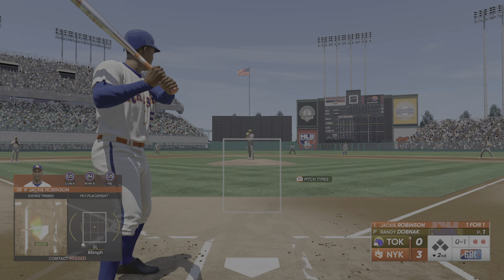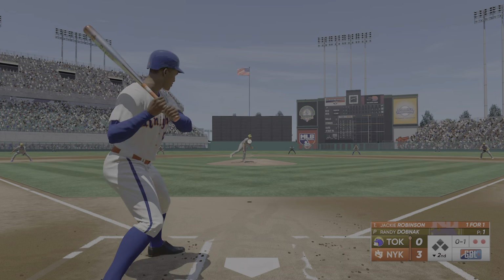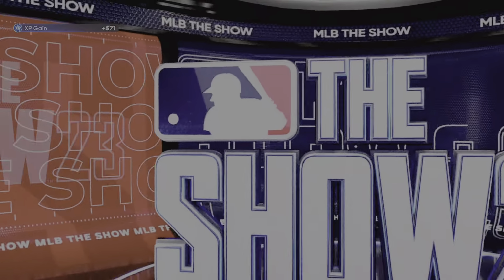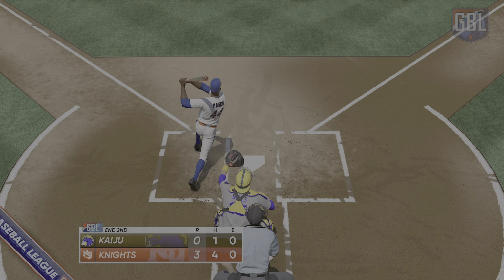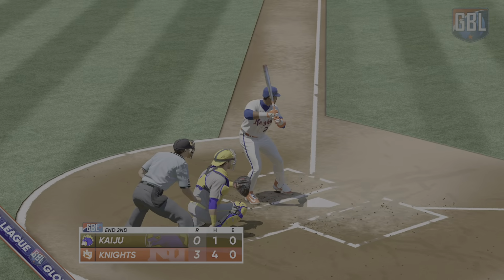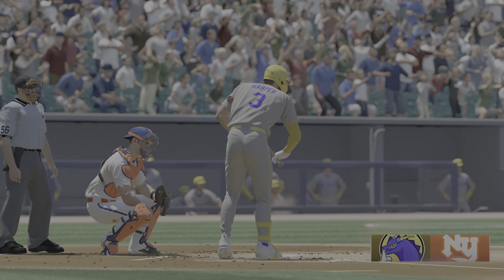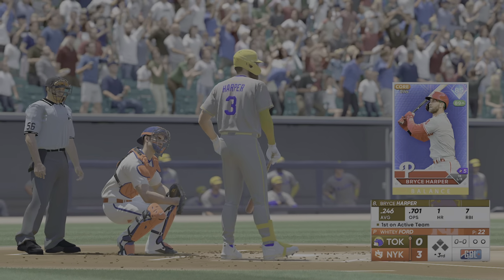The 0-1. On the ground to the left. Slings it across, and that ends the inning. But the Knights put up three in this inning, not once, but twice. It's now 3-0. That one from Hank Aaron was a big one. Sammy followed it up. Two complete here at Metropolitan Stadium. The Knights lead 3-0 after the third inning, and now the DH, Bryce Harper.